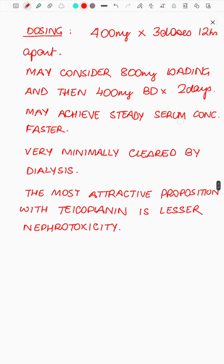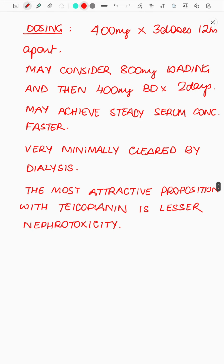It's very minimally cleared by dialysis, and in the therapeutic armamentarium it's an alternative to vancomycin, and the most attractive proposition with teicoplanin is that it's less nephrotoxic. But when we have a serious life-threatening bacteremia, then vancomycin is preferred over teicoplanin.